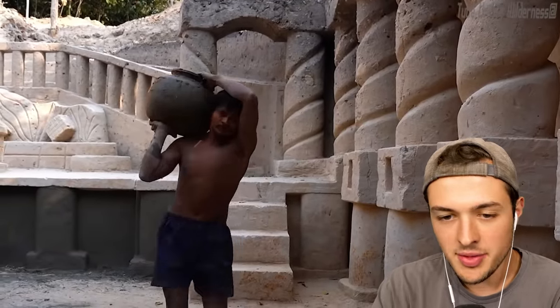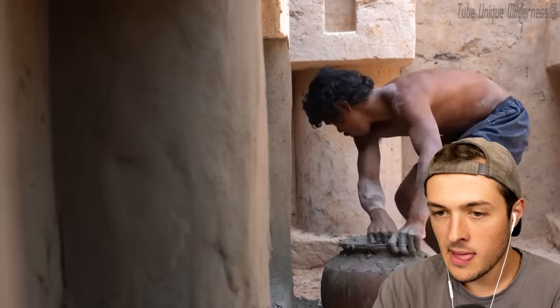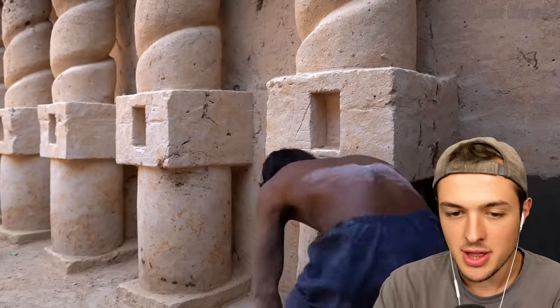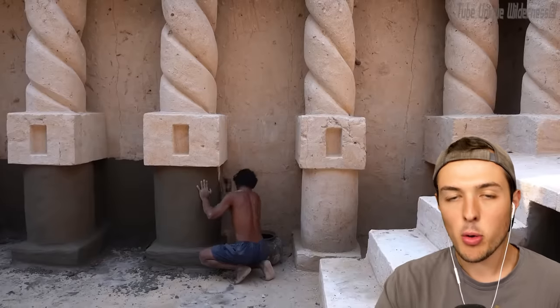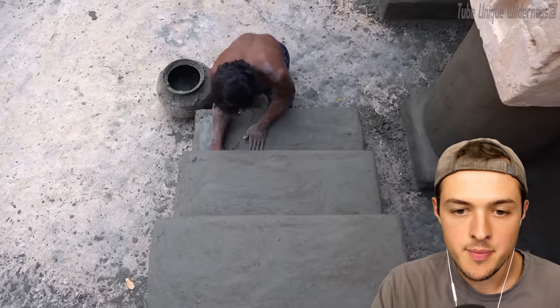Also, wait, why don't they have shirts on? Why do they do this in shorts? I guess it's kind of like Tarzan. I guess that's the audience that they're after. People that are fans of Tarzan will probably be fans of these guys. Maybe they were raised by wolves. Who knows? I know for sure I do not know.